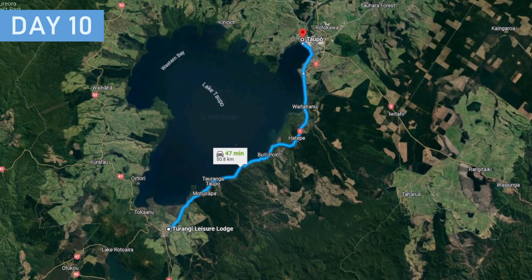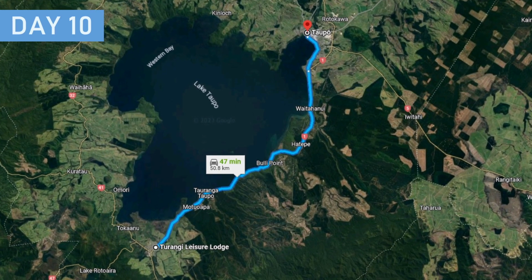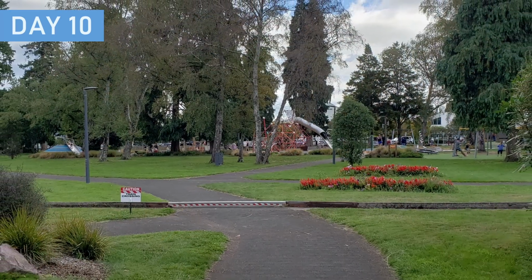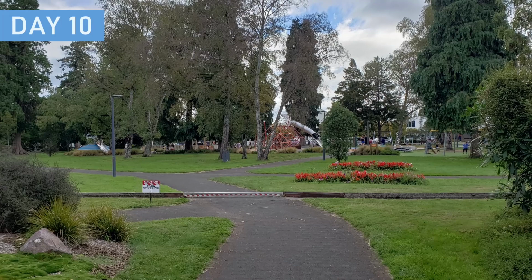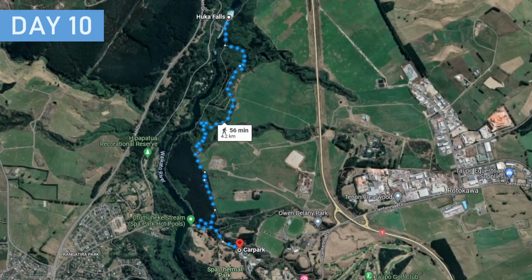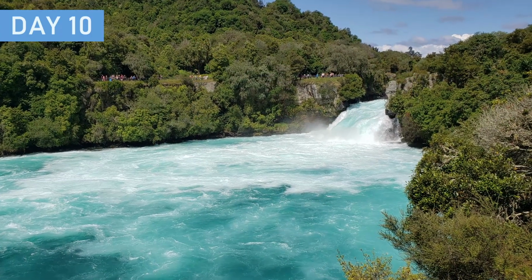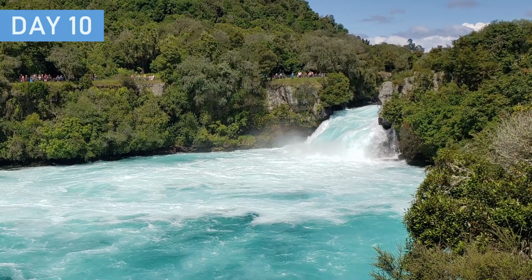Day 10 was our transition day, north to South Island. We started by driving to Tekapo. There we walked through the town a bit, which was quite a nice town, and then we made our way to Huka Falls. The main walking path was closed, and we didn't want to double the distance by taking the bike path, so we just opted to drive to the falls. We parked and had a short 10-minute walk down to the falls.